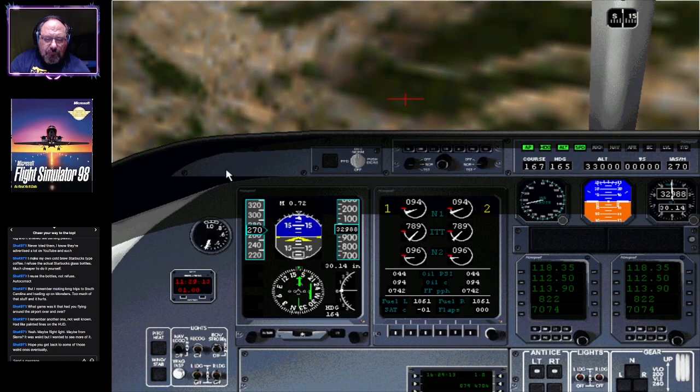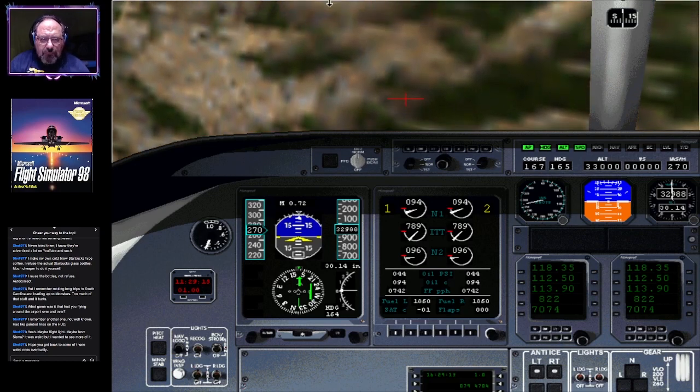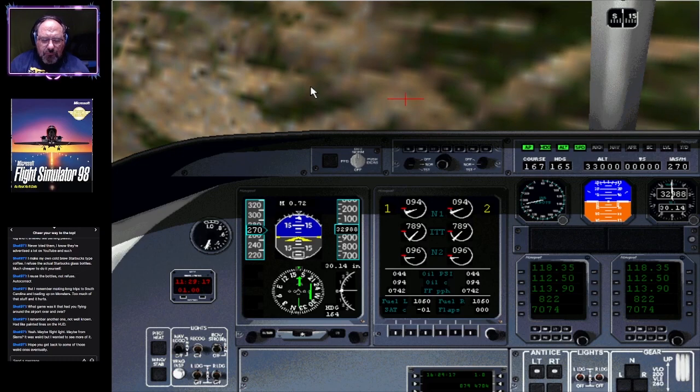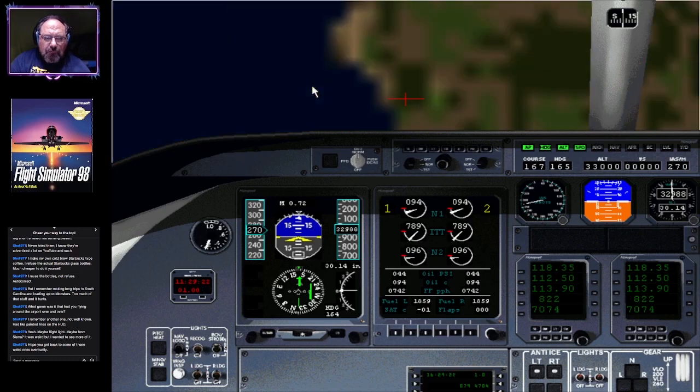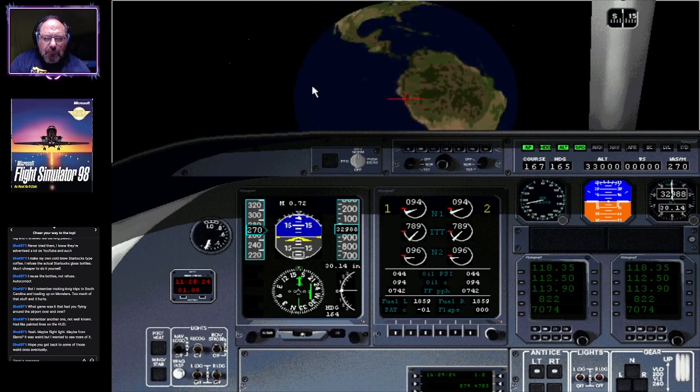Fairchild 386 Lima Center, squawk 1445 and ident. Verify altitude. Fairchild 386 Lima, squawking 1445, level at flight level 400.